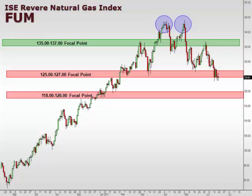Next year I want to take a look at the ISE Natural Gas Index, which is symbol FUM, and more or less after that double top, we've had a market that has been weakening and deteriorating down lower. We were looking for this move to make it all the way down towards the 118, 120 area on the downside. That's still possible, but the current support lines around this 125 area continue to hold. At this stage, we could potentially see a bounce off of this support line rather than a move all the way down to 118. But in the bigger picture, we don't anticipate there to be a bottom yet in the natural gas index, so any short-term rallies should be used as an opportunity to reduce exposure to this index.